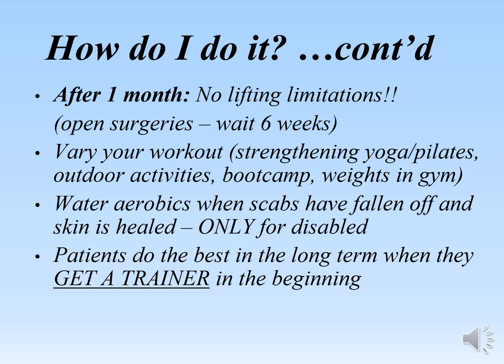Once you get to the 1 month after surgery mark, there are no lifting limitations. Unless you had your surgery through a big open incision, then you have to wait 6 weeks rather than 4 weeks. But otherwise, for the folks who had laparoscopic surgery, and that is the vast majority of you, you can do unlimited weightlifting with your stomach muscles 1 month out of your surgery.